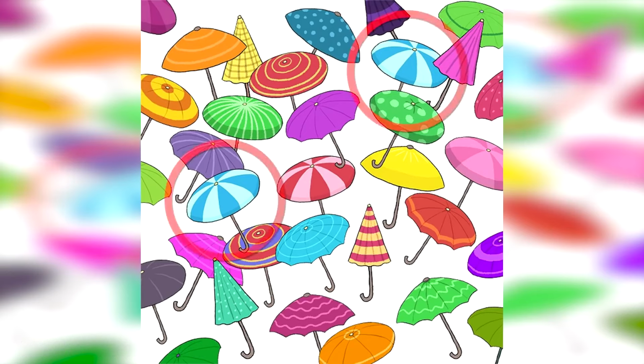All right, the two same umbrellas are actually these two blue and white striped ones. Did you see them? Or did you need more time?